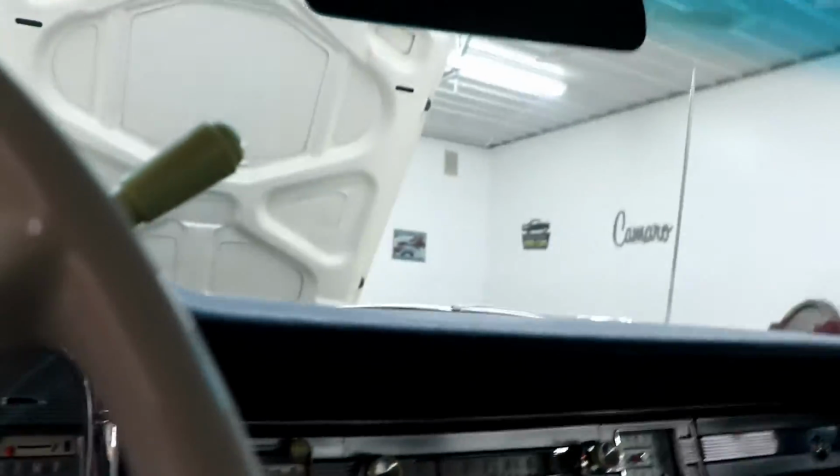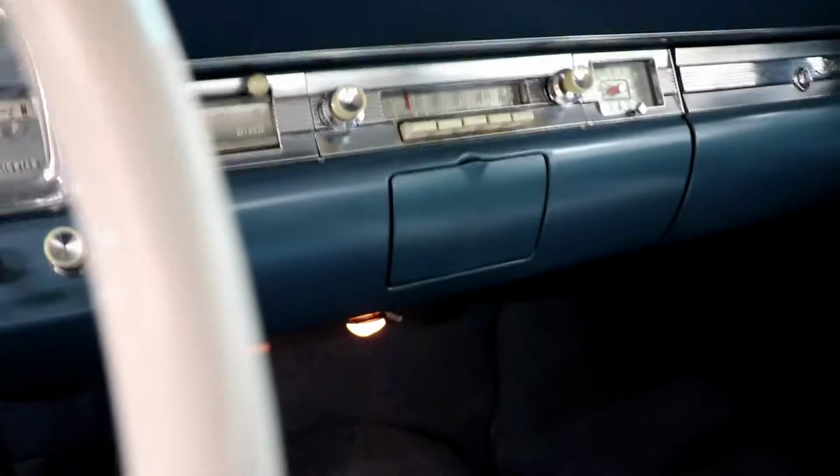My theory is, if you're going to have a good one, you might as well have the best one. This car, 56,000 original miles too. I don't think I mentioned that to you yet. And yes, that clock does work too.